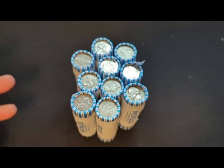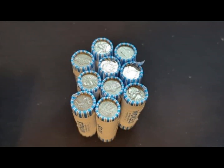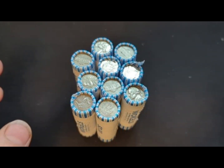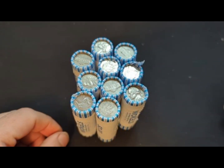As a reminder, if this is your first time joining in, I went to one of the local bank brands, and I went to 2 different branches, one on the south side, one on the outskirts of the city, and picked up 5 rolls of quarters, 10 rolls of nickels, 10 rolls of pennies from each bank. So just a little battle between the banks.